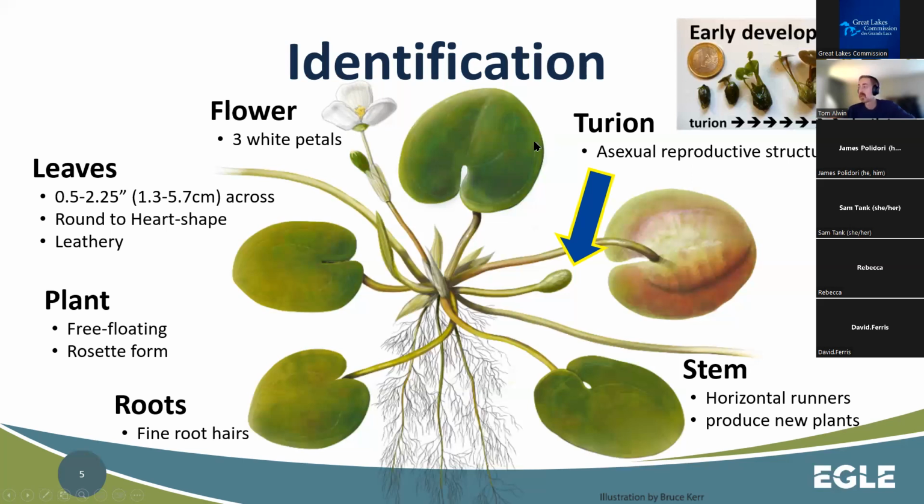Yeah, I think that's good for flowers. The other reproductive structure is an asexual reproductive structure that frogbit forms, and those are called turions. You can see one sort of growing off the plant here, and then up in this subset, this is a small turion moving its way up to a sprouted plantlet.